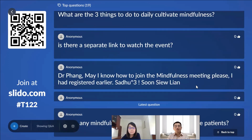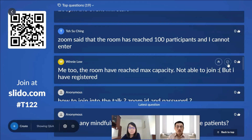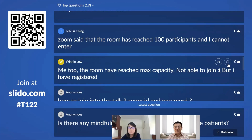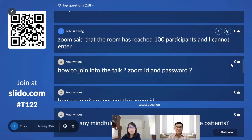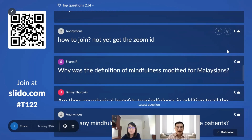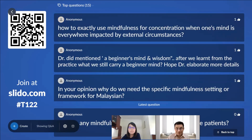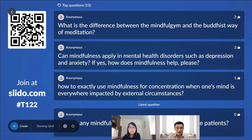Maybe another way of looking at it is you can imagine mindfulness is like sports. In sports, there are many, many types of sports. You've got badminton, ping pong, basketball. So meditation is only one of the methods. So that's the answer.